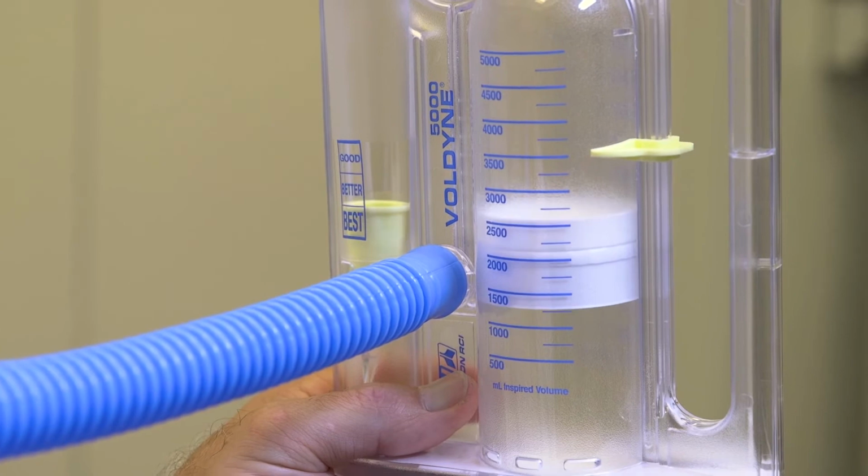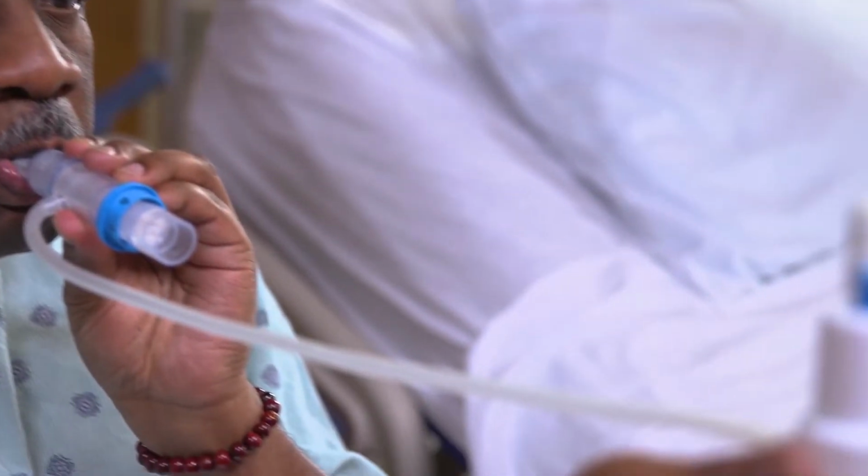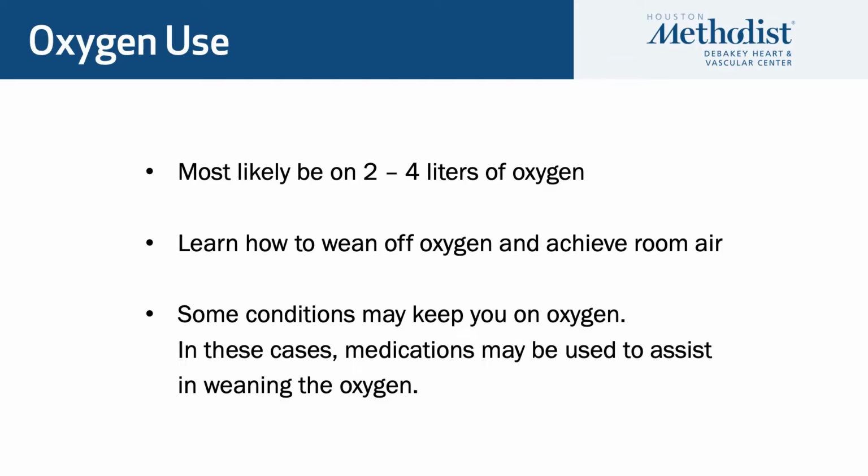As you progress to being discharged, there are 2 breathing exercises you will need to be using, an incentive spirometer and a positive expiratory pressure device. After transferring to the Cardiovascular intermediate unit, you and your loved one will most likely be on 2 to 4 liters of oxygen. Every day, the treatment team will work to wean you off oxygen to breathing on room air. To accomplish this, you must use several strategies.